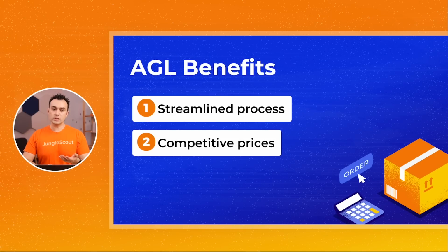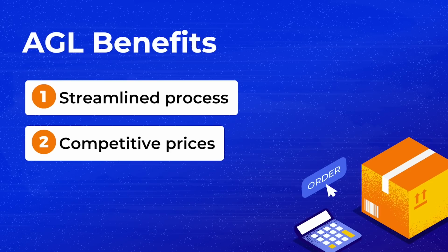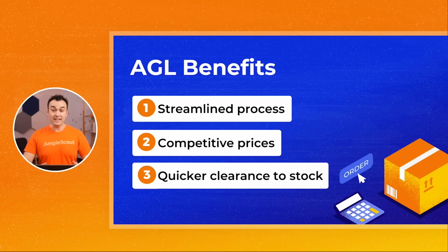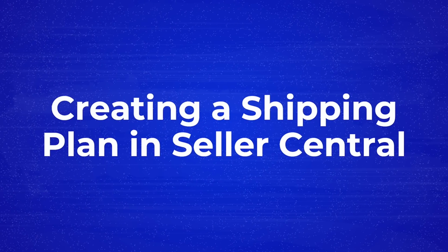Lastly, because there are fewer touch points, your shipments are going to actually be cleared into stock much quicker than with a third-party provider. And this is huge. So these are just some of the main reasons why I'd strongly recommend checking this program out. However, what I'd also recommend is to get quotes from both AGL and a few freight forwarders. That way you can compare them to make sure that you're getting the best deal. Now, once you've settled on a freight forwarder, here's how to ship your goods into Amazon.